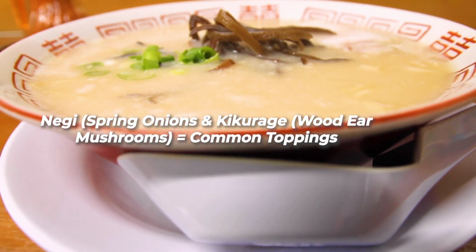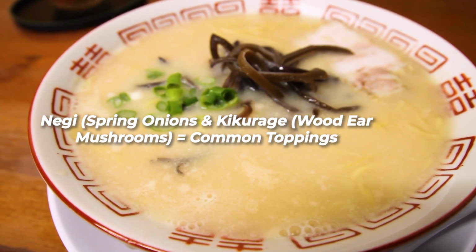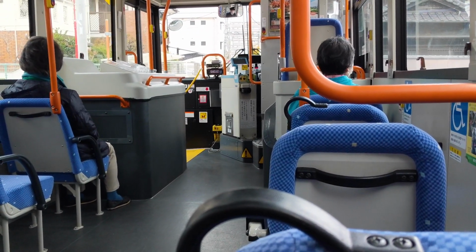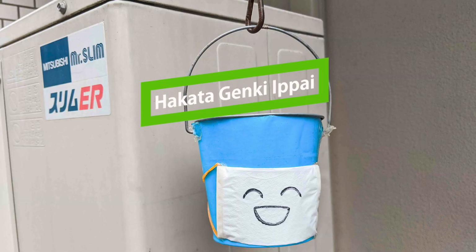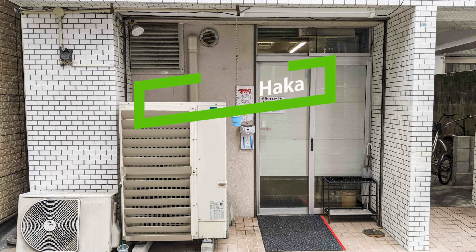And what we can expect is a little bit, let's say, less in-your-face, old-school approach to pork bone ramen. Really excited to share that with everyone. Let's go. With my noodle-filled belly shaking to the beat of the bus, I bounced along to Hakata Genki Ippai. Now, when you see this little blue bucket outside, you'll know you're at the right place. There are actually no signs outside at Hakata Genki Ippai.